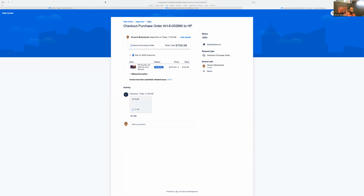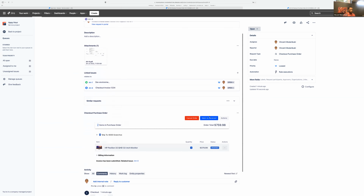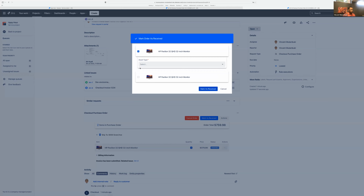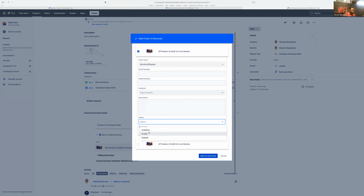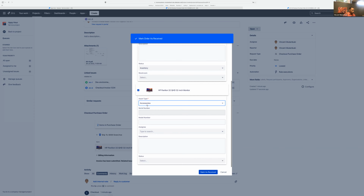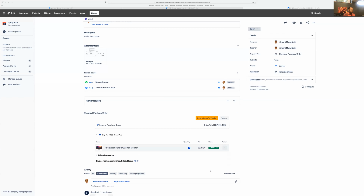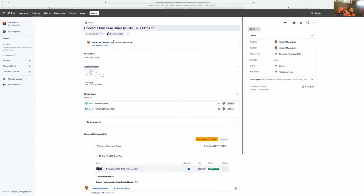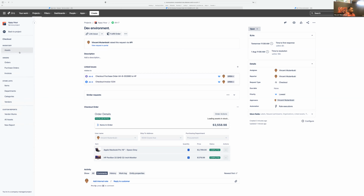Back. So view details. So as an agent, once it's been fulfilled, I can mark the item as received, which will add the item into our asset management. Monitor and display. I can say the status is in inventory. Another display. Select status in use, and I'm going to assign that to Vincent. Mark as received. And so now we have this as completed, and this ticket is done. So all of the items procured have been completed, and now they're in our asset management.